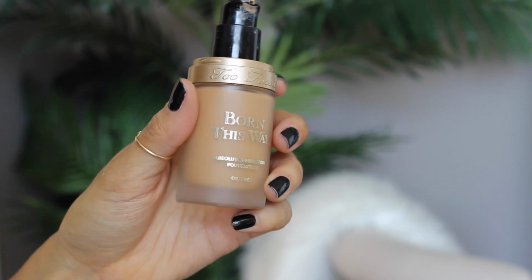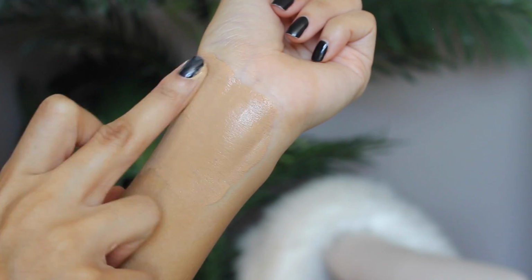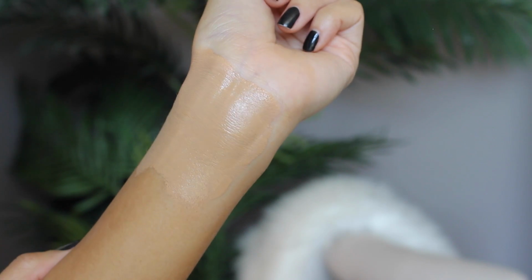Too Faced Born This Way is one of my favorite full coverage foundations because of its finish, and the formulation is very easily manipulated to get it to do what you want.